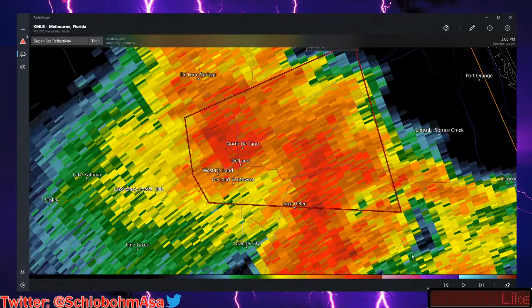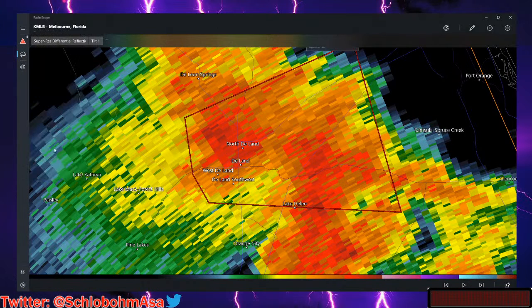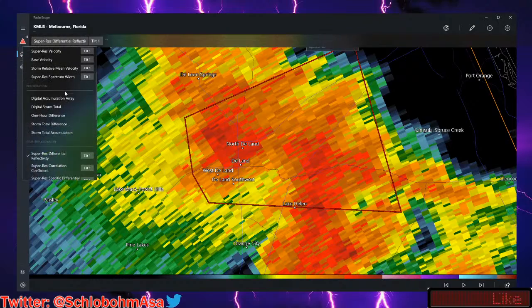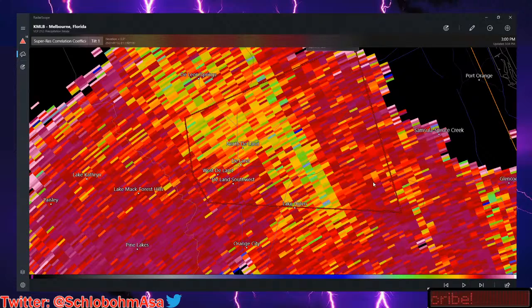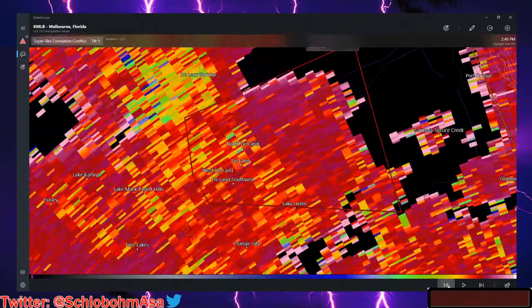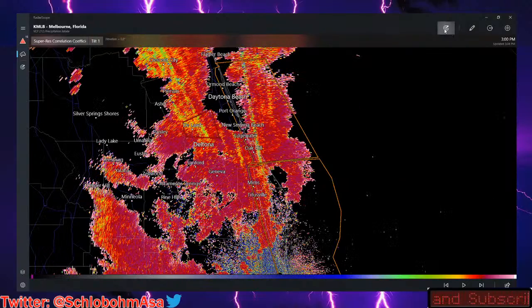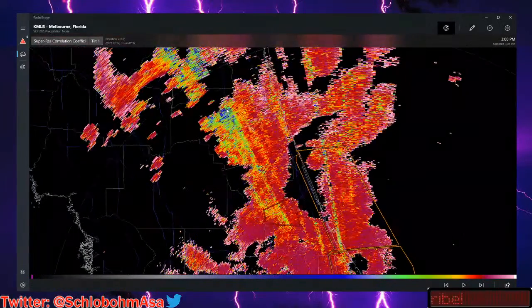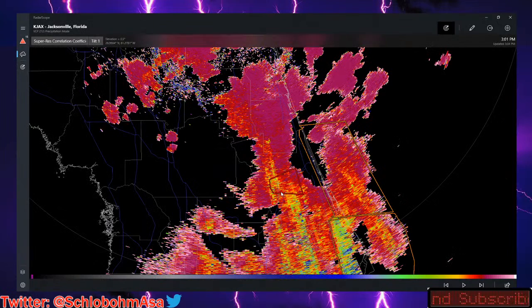Sorry about that. As far as debris signature goes, let me have a look at correlation coefficient. That was not correlation coefficient. There. I can't see anything defined on correlation coefficient. One reason is because of its distance from other radar sites. I don't think this radar is going to do me anything better.